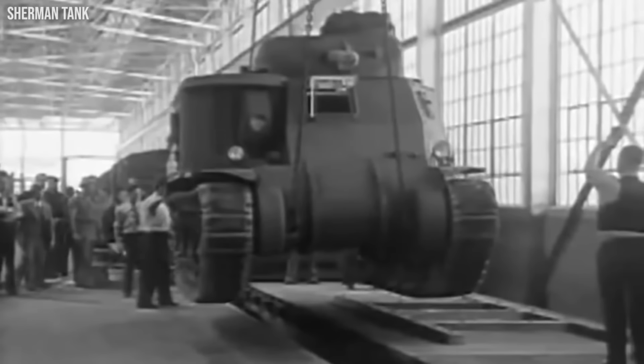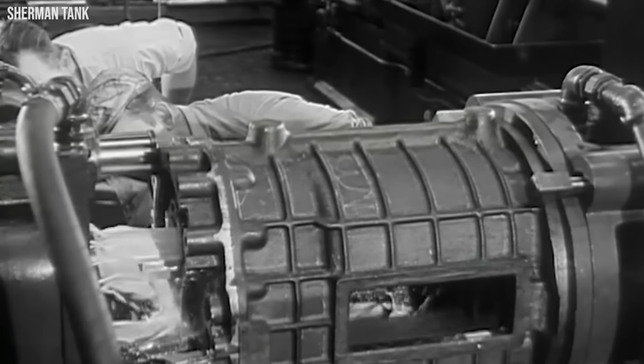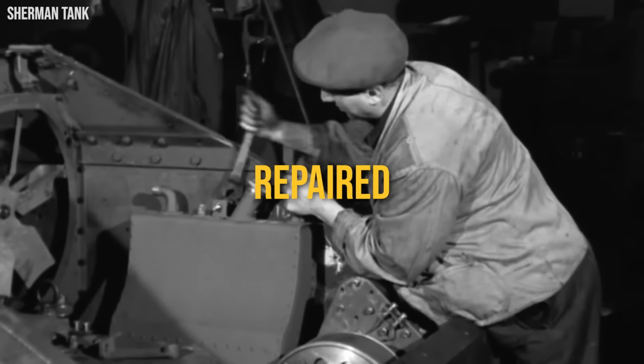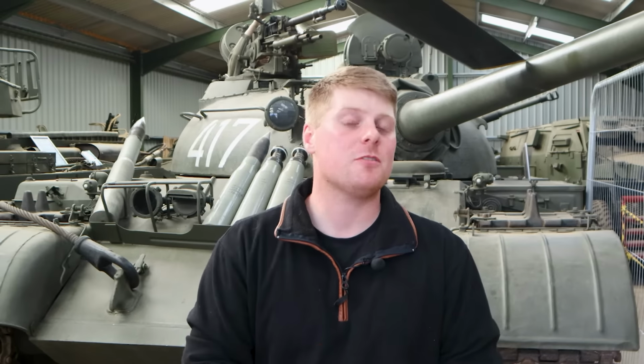Perhaps one of the most impressive technical characteristics of the Sherman, however, was its reliability. The tank was designed to be easy to maintain, which made it highly effective in the field. The Sherman's reliability also meant it could be quickly and easily repaired on the battlefield, allowing damaged tanks to be put back into action quickly. So anyway, some of the primary advantages of the T-34 was its armour.